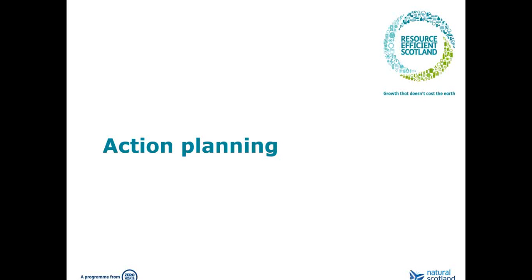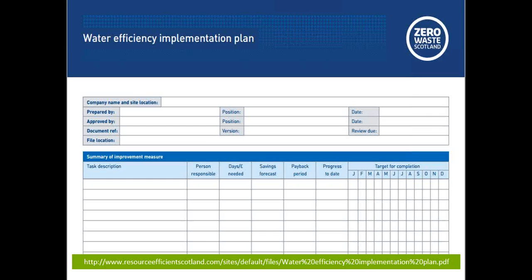So, Resource Efficient Scotland has created a template which you can use to help with this. This template includes things like responsibilities, targets and projected costs and savings. This should be communicated and agreed with senior management, including what resources you're going to need, what targets you're going to adhere to, and what the timescale of the different projects and tasks are going to be. And again, at the bottom of the slide there, I've included the link to the Water Efficiency Implementation Plan or Action Plan, and you can have a look at that after the webinar.